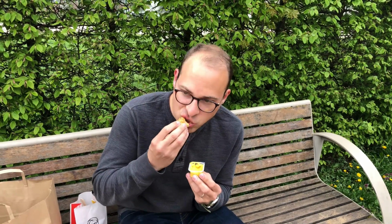Okay, so I'm trying the strips with the curry sauce. That's really good. The chicken is very tender, very moist. The sauce is really good. That breading is really good. Is that the wing? I'm gonna have to try it. Yeah, it's crispy, very crispy. Chicken's very moist, tender. It's really good. I'd say probably 9 out of 10.